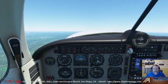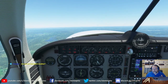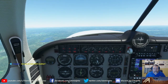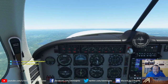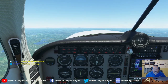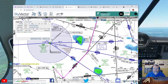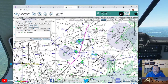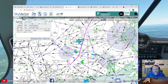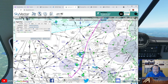Put a little up trim in it. I'm going to try and catch a little bit better of a climb rate if I can. Yeah, I am seeing some chop. Yeah, I do have real world weather set right now. There are some patches of precipitation around according to SkyVector, but doesn't look too bad overall. Mostly green dots, meaning fairly VMC throughout, but there's a couple little patches of precip around here.